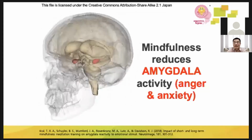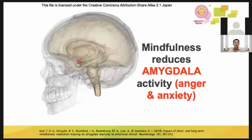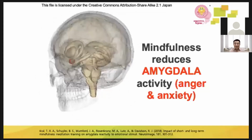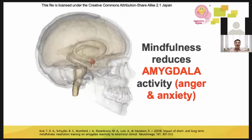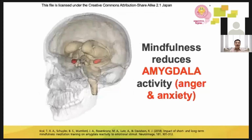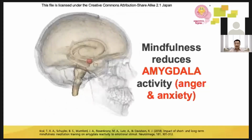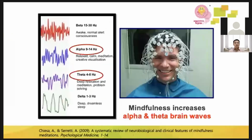The amygdala in the brain is responsible for anger, and if we practice mindfulness, it can help us to reduce anger, reduce anxiety. Mindfulness practice has also been shown to increase the alpha and theta brain waves. And this is important because the alpha and theta brain waves are associated with relaxation.